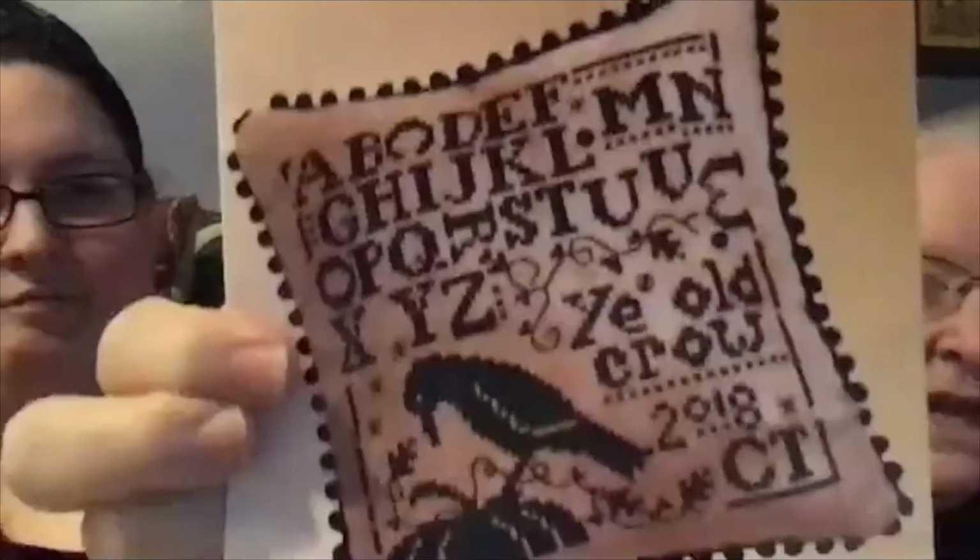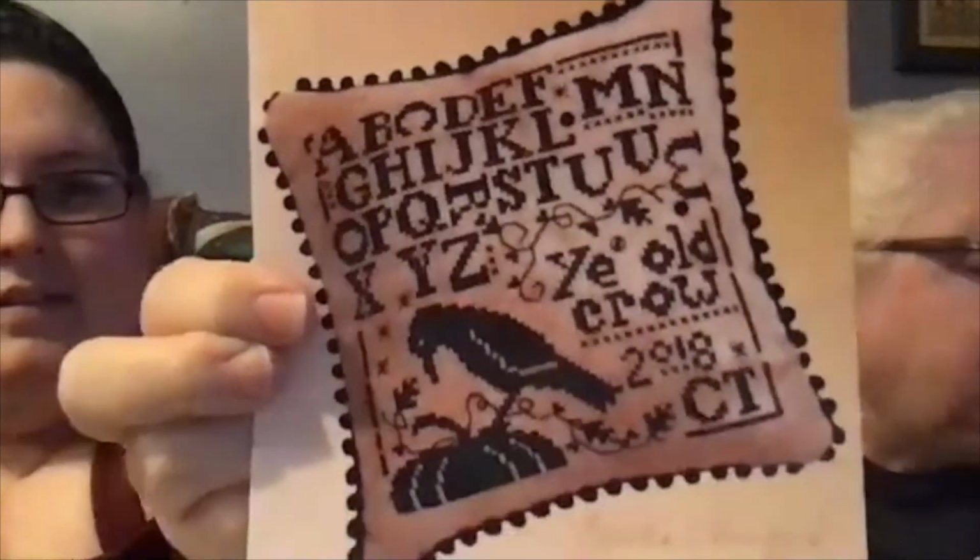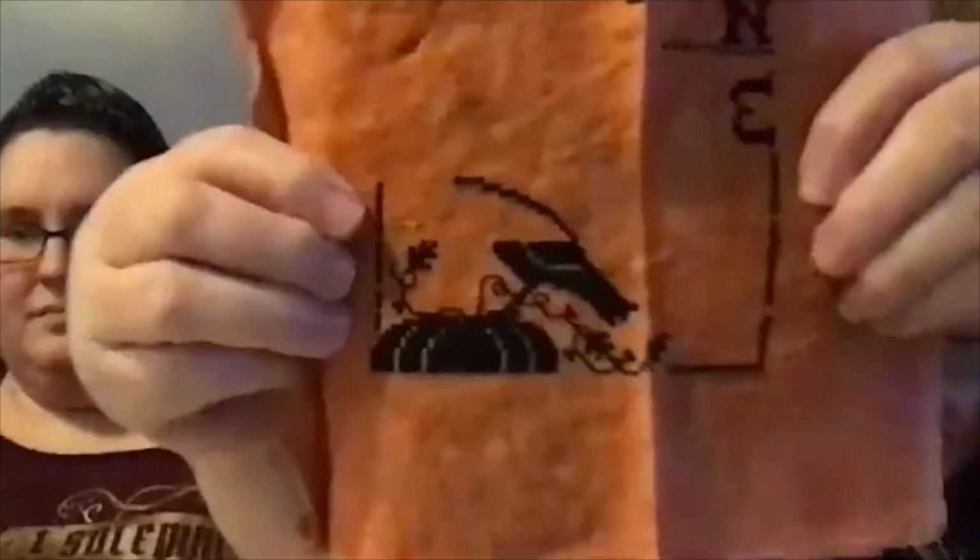Right there, really small. Okay, then I have from Heart in Hand Needle Art, Ye Old Crows sampler. I don't think technically Halloween, but you know, there's a big pumpkin and a crow. So I'm calling it. And I'm stitching it on this beautiful fabric from Picture This Plus. I can't think what the name of it is. When I have it back with its stuff, I don't have the bag in there with it, but it's Picture This Plus, something else.